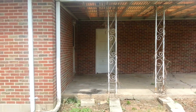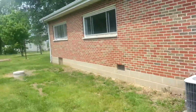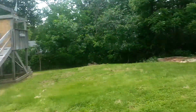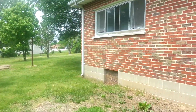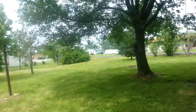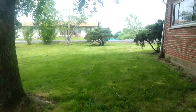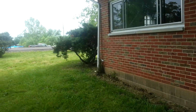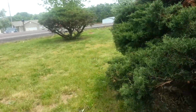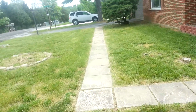Two entrance doors, one to the garage, one to the house. Again, the AC unit. Picture of the backyard. Good sized side yard. Now we will enter into the home as soon as we get around to the front. Sidewalks to and from the driveway.